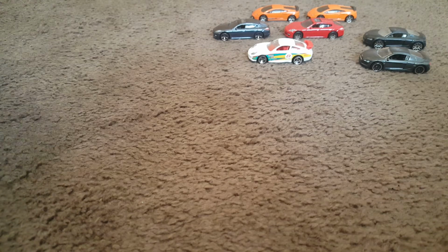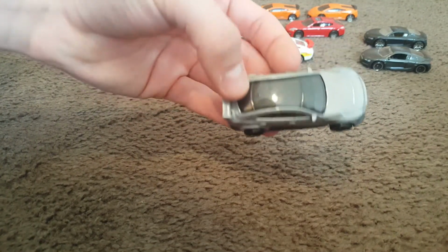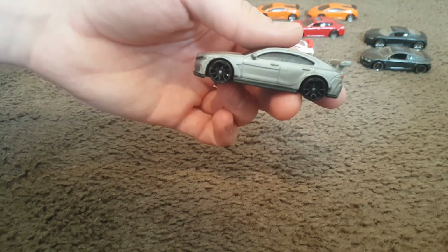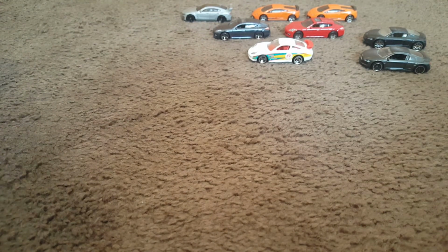And here's a newer Hot Wheels. This one is the Jaguar XE SV Project 8. And the silvery gray looking color. Should be two variations of that in there. I have the premium version as well. That one's on card though.